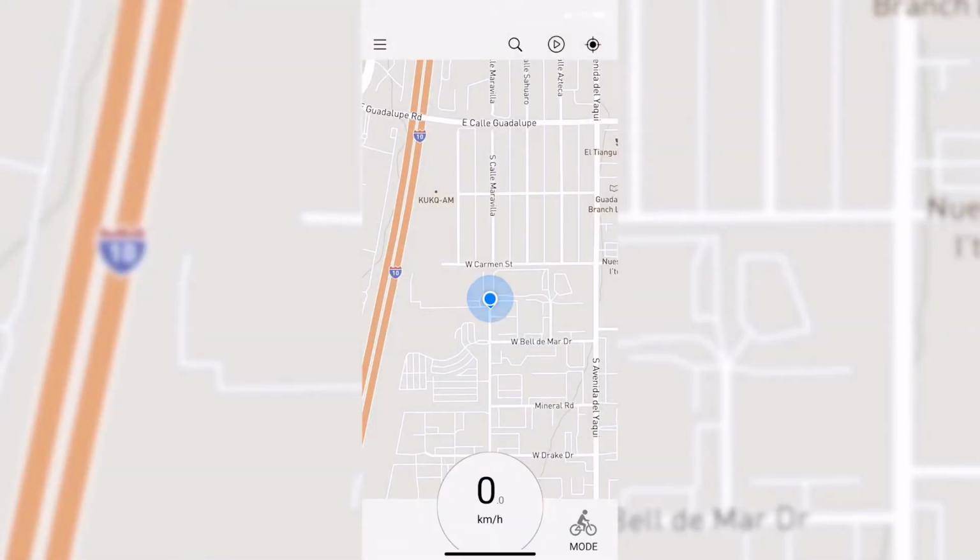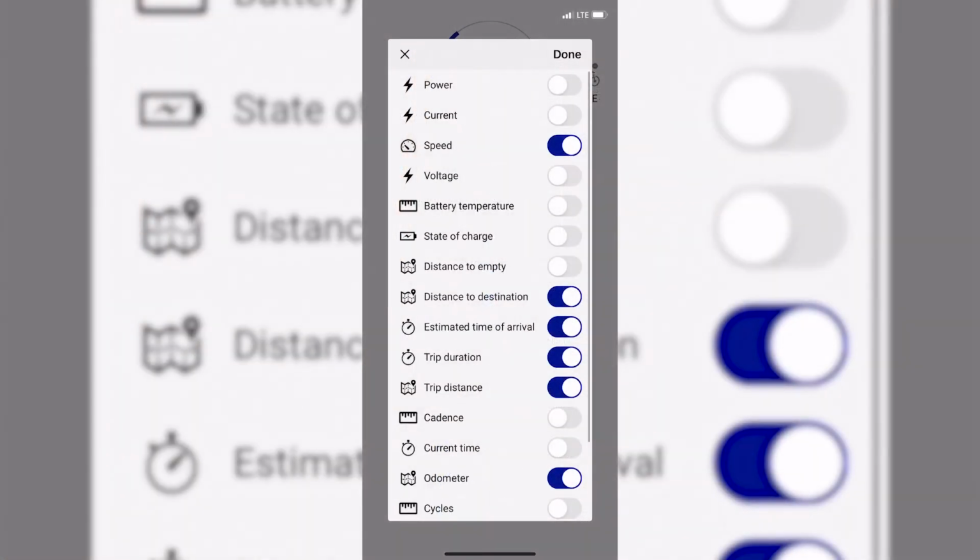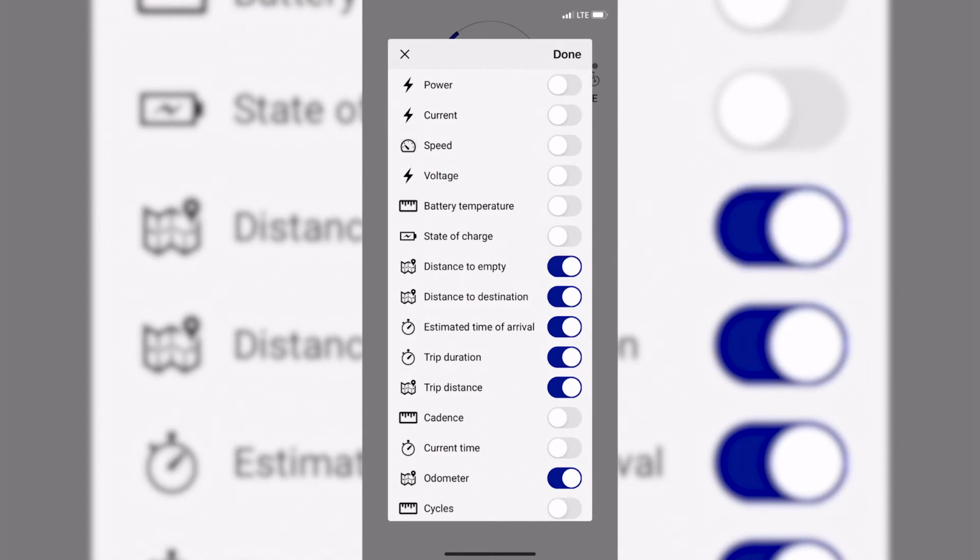There's an app that anybody who gets the bike, or if you just want to download the app, you can do that on either Apple or Android. I just need one more app on my phone. Just so you can mess with your friends who have the same bike.